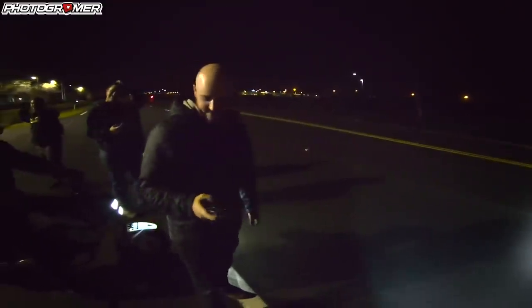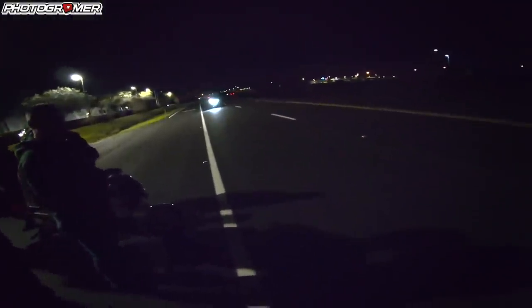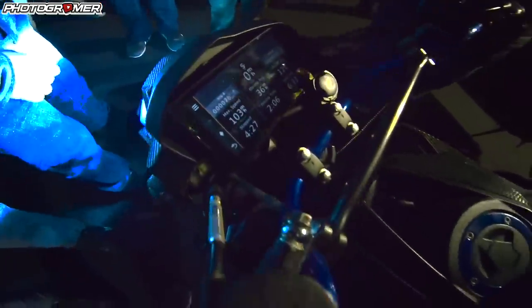It's a Z450. Nice. That 300 made it real gay. And there's a 300. Riding the coattails of the big bikes. Here it comes. That's got to be Nathan. Oh, yeah. Holy shit. Look at Alex. He looks like a plane coming in. Fucking three lights. 103 miles an hour on a Z125-ish.